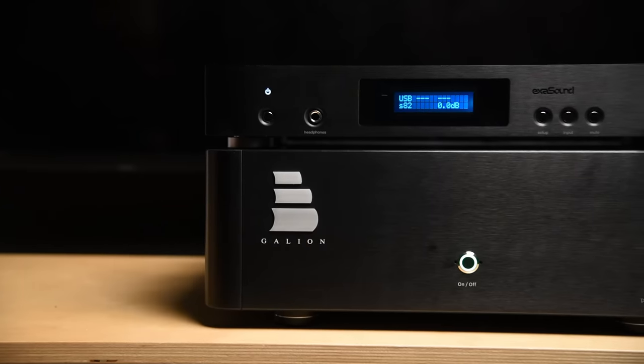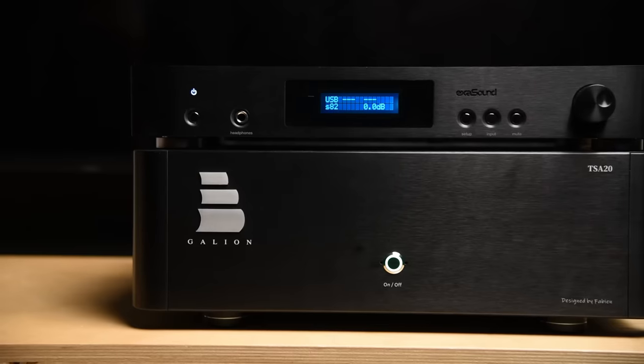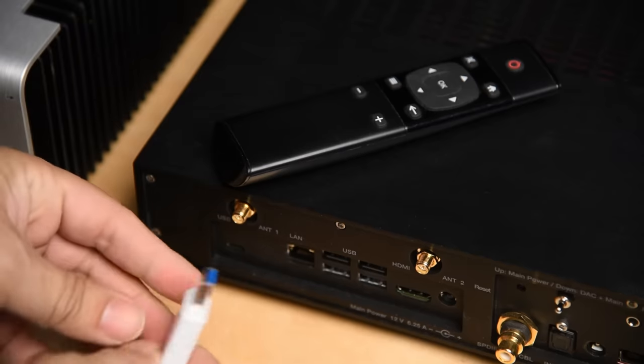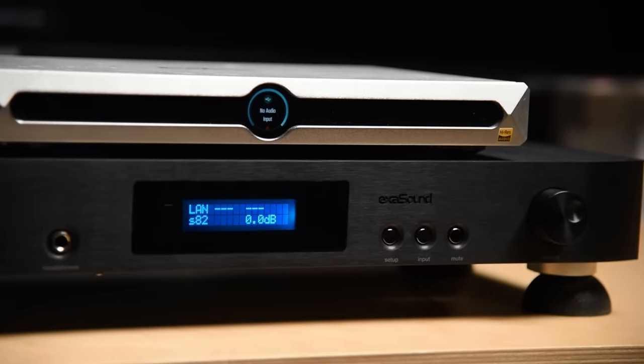So, let's wrap it up. It has been a long time since I heard this level of detail at my place. The S82 is for those who want to retrieve every possible piece of information from the music and experience that next level of transparency that all affordable DACs cannot offer. I mean, all the 50 plus sub $3,000 DACs I've tried, nope. Suppose you're into critical listening and want to hear every note in the music? In that case, yeah, the Exasound S82 should be on your audition list.